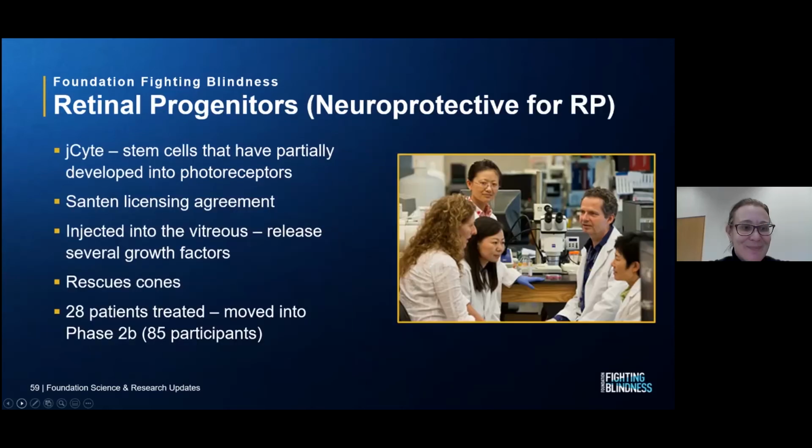And you can use stem cells basically in 2 different ways to treat the retina. One I call the protective approach or the preservation approach. More technically, we call it neuroprotection. And this is using a stem cell that is almost developed into a photoreceptor to try to save a recipient's existing retinal cells. So again, that's the preservation paradigm.